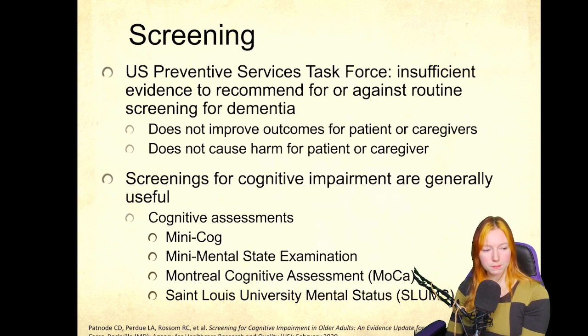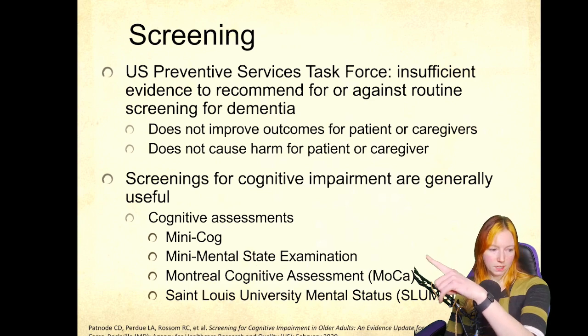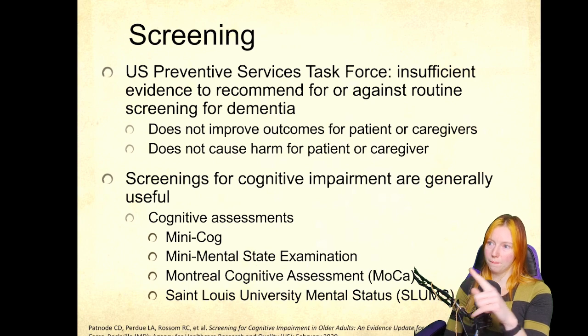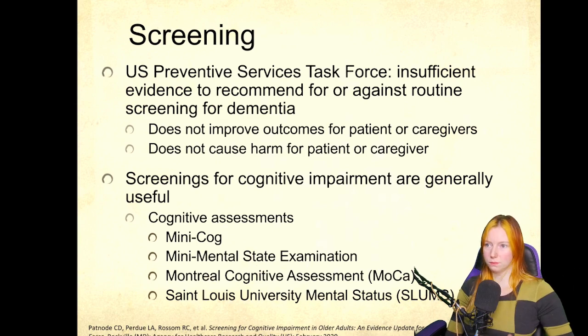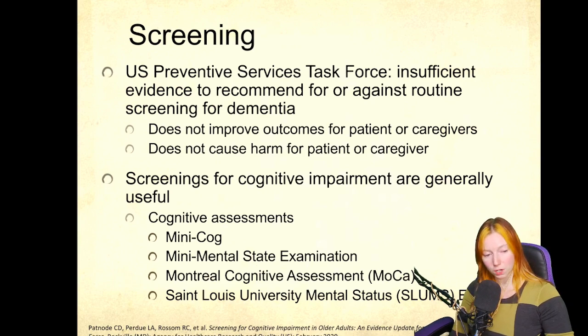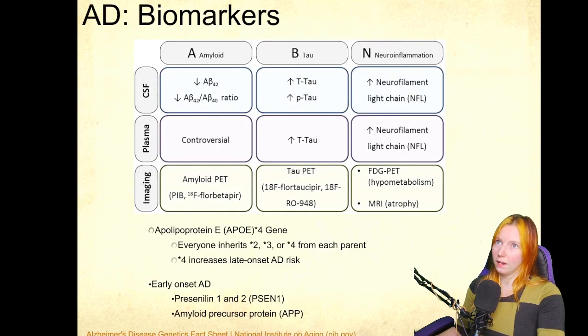So the cognitive assessments that we use are listed here, right? We have the Mini-Cog, the Mini-Mental State Examination, the Montreal Cognitive Assessment, and the St. Louis University Mental Status Exam. Probably the ones you see most often would be the MMSE or the MoCA, but we certainly do run into things like the SLUMS as well. And there are usually multiple versions, including versions for people of lower education status and individuals who have difficulty seeing. So there are a variety of different versions available as well.